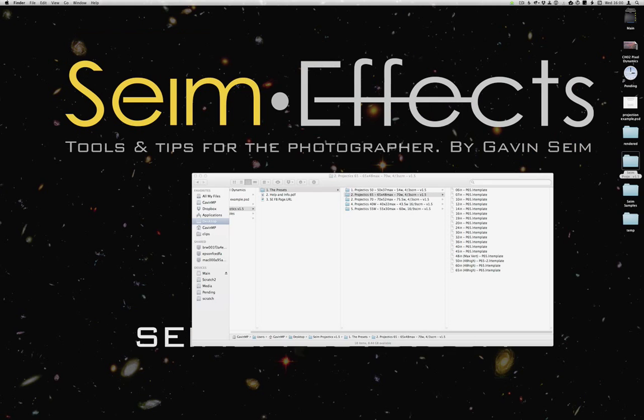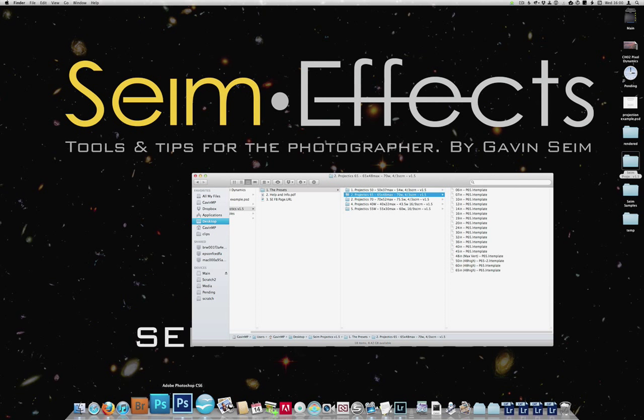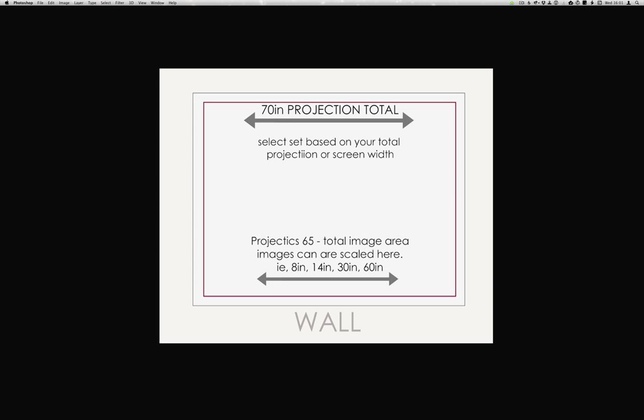Okay, let's take a quick look at what's happening with the projection. Here's kind of a little diagram. Let's say this is our wall, and here in the white area is the total projection coming from our projector. If we're using Projectics 65 in this case, you can choose whatever set you want, but with Projectics 65 the total image area is in this red line. This is the area the image is going to be projected in within the projection on the wall. Okay, now let's just hide that.